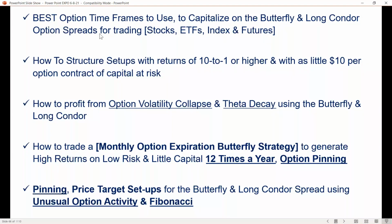Okay, and then what are the best time frames to use? Should I go out a day, 2 days, 10 days? How do you get those setups, and which one would we look for to give us 10 to 1 or higher? How to take advantage of option volatility collapse and theta decay, use the butterfly condor, how to use these for monthly option expiration, which we call the pinning trade. So this is kind of a new additional stream of income you could add to your trading.